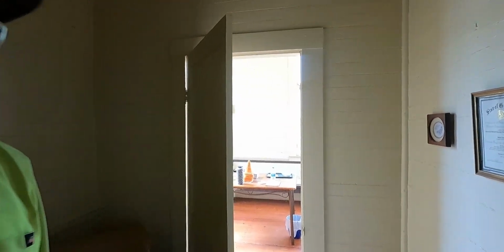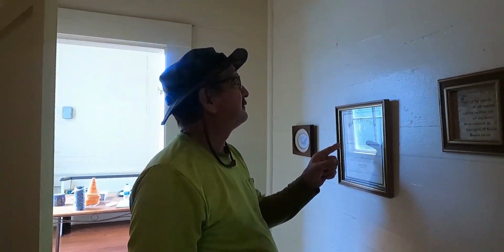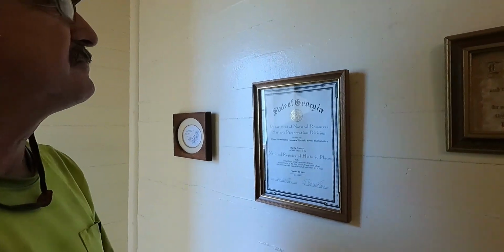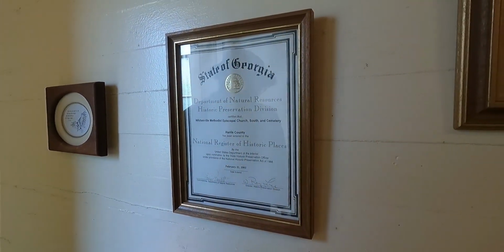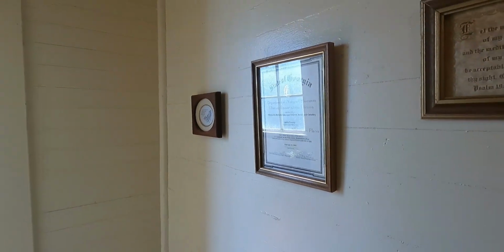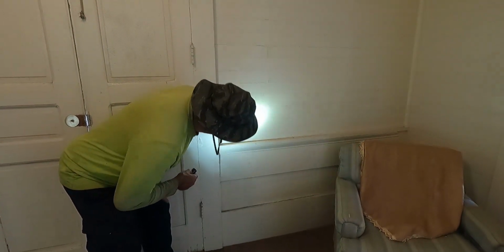Let's take a look at it. I found the light switch. And it's on the National Register of Historic Places. It went on there in 2002. So that means that whoever winds up with it, it won't be changed horribly. Yeah, you can't change it.